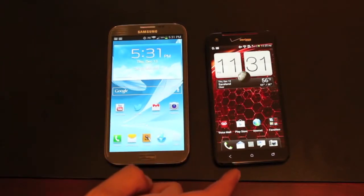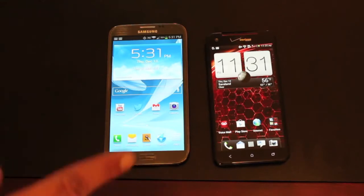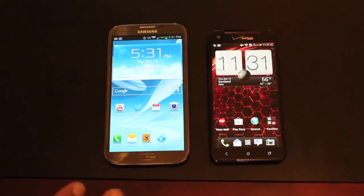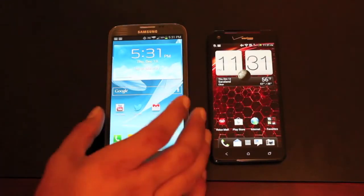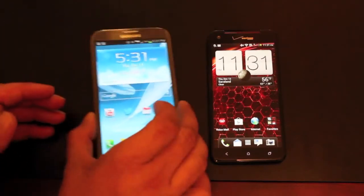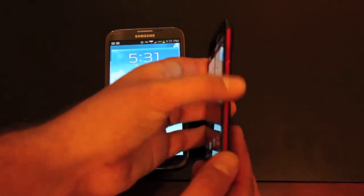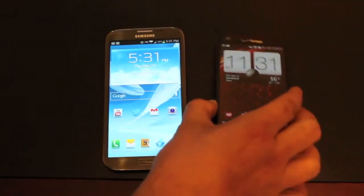The capacitive buttons, I like those even better than the physical home button on the Galaxy Note 2, but that is also personal preference. I do like to have physical buttons because it takes up less screen real estate. The volume buttons are outset and easy to find on the Galaxy Note 2, whereas the volume buttons on the Droid DNA took a while to get used to their placement. They're flush with the device and not as easy to find.